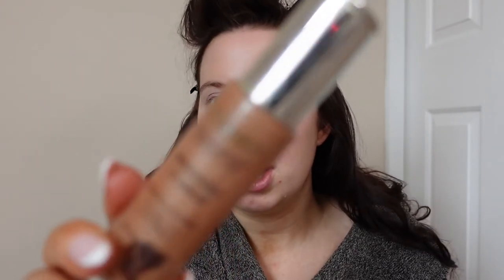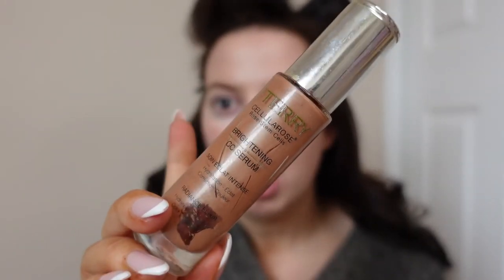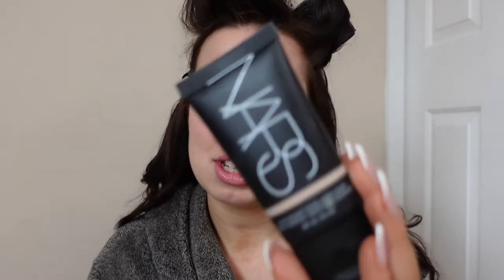And also, I have tried the By Terry CC Serum as well, which, to be fair, I absolutely love this. I love By Terry products so much. It's just a bit too much on the pricey side for me, really, honestly. But I do really, really like this. It is very buildable and, yeah, that is great. But I am pretty much, as you can see, out of that now. But this is my favourite. This is most definitely the best one that I have found.